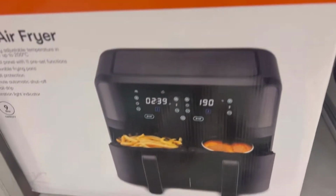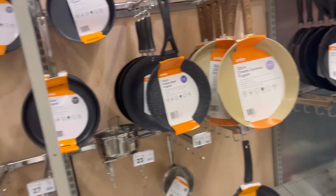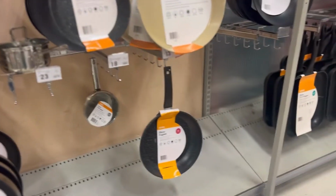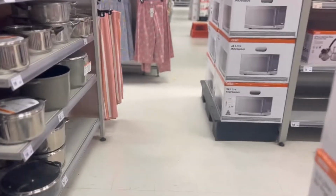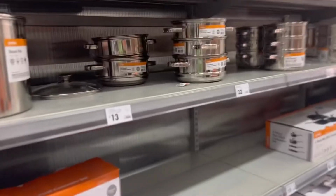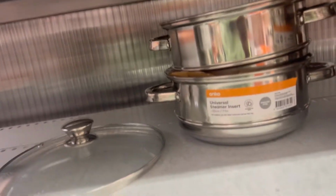Air fryer, big air fryer, 2-pot air fryer, lots and lots of pots. What I actually need is something where I can boil milk. I don't want it in non-stick. I want something in steel where I can boil milk. Okay, these are all steel stock pots. Is stock pot similar to this, I think.